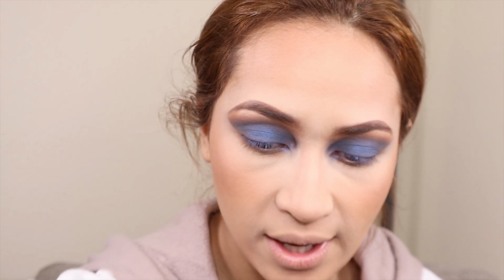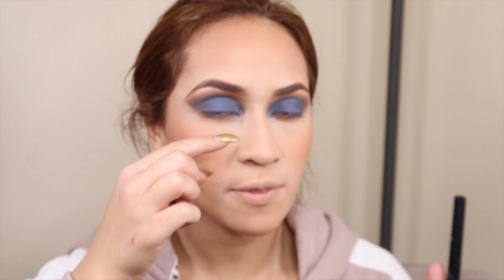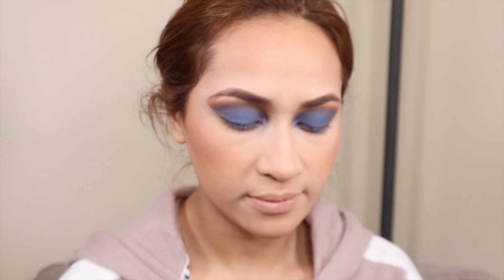Okay, so now that we've set a little bit of the bottom eye, I'm gonna go ahead and go in with my eyeliner. I'm gonna be using today the NYX Matte Black Liquid Eyeliner, because what I'm gonna do is form the line so that when I do the bottom part, the bottom eyeshadow can meet the eyeliner and it looks a little bit more smooth rather than just trying to guess where the blue is gonna meet it. So I'm just gonna go ahead and do this real quick.